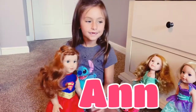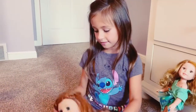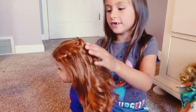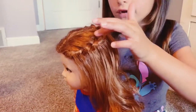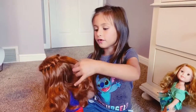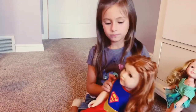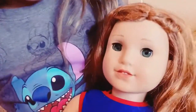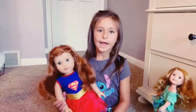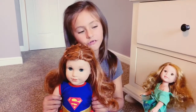And this is Anna. So, she has this beautiful red hair. And you can see it's there. If you look closely, there's like a little braid across and a little ponytail. And she has beautiful green eyes in this nice Supergirl outfit. And what she likes to do is cuddle, and she likes to play with animals.